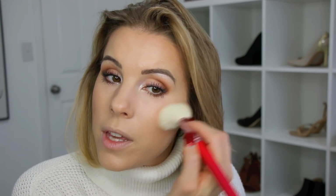I'm just going to apply a little bit of that on the apples of my cheeks. Such a beautiful blush color. It's one of those blush colors that goes with any makeup look that you do. It just looks so good. It's so natural, so pretty. You don't want to go overboard on the blush, but at the same time, you don't want to look washed out because of the red lips.